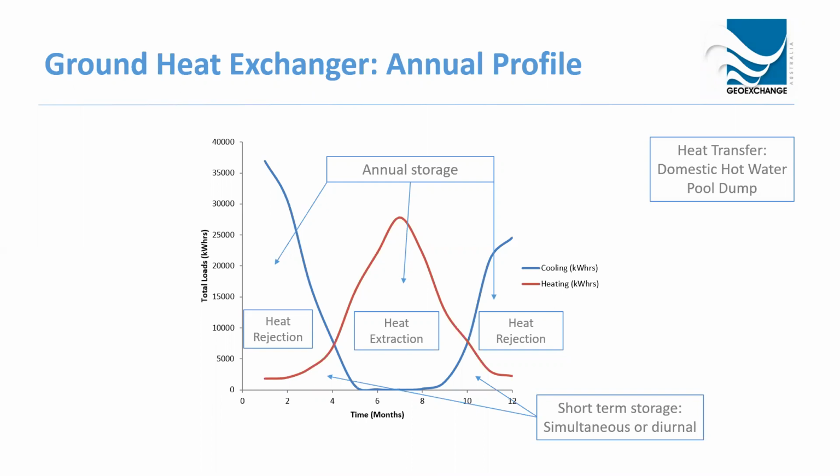It's in the shoulder periods where it gets even more interesting, because you might have simultaneous heating and cooling. We've had projects with simultaneous heating in the building, so the internal building loop is self-balancing. So there's no net effect on the temperature of the water loop. Then we put little triggers on the system so that when it starts to increase, because maybe it's getting hotter during the day, we reject back to the ground.